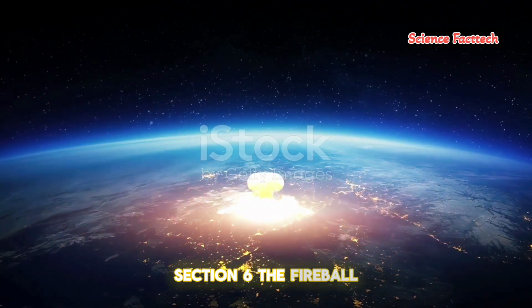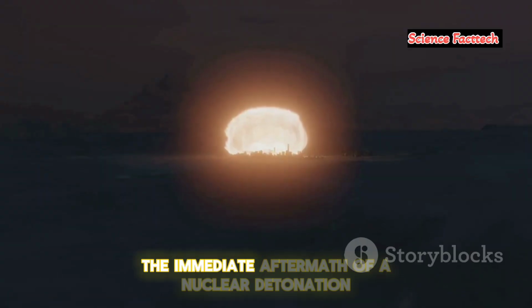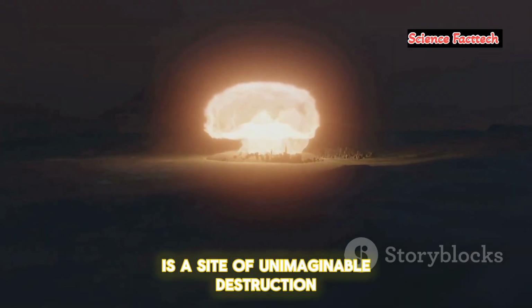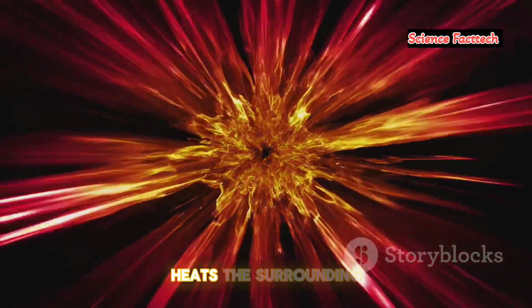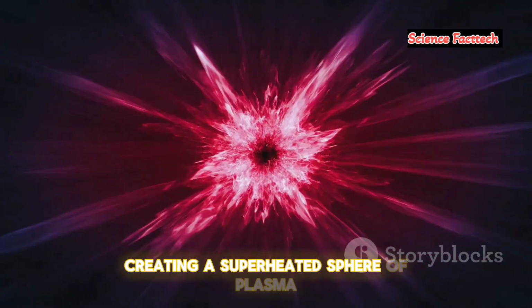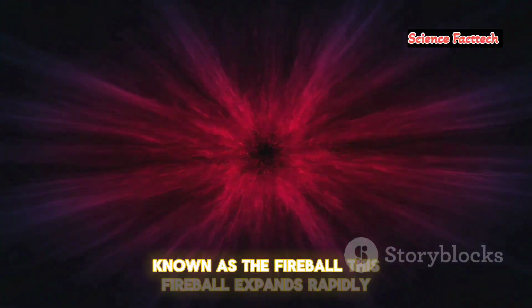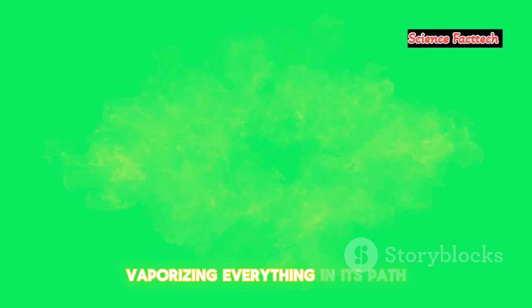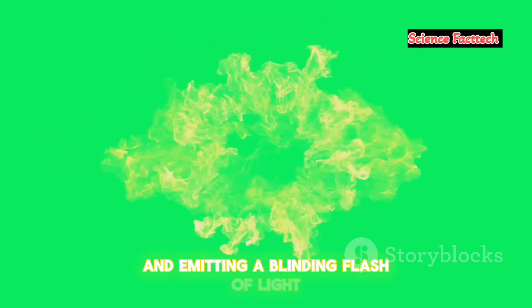Section 6. The Fireball, a Sun on Earth. The immediate aftermath of a nuclear detonation is a site of unimaginable destruction. The immense energy released heats the surrounding air to millions of degrees Celsius, creating a superheated sphere of plasma known as the fireball. This fireball expands rapidly, vaporizing everything in its path and emitting a blinding flash of light.